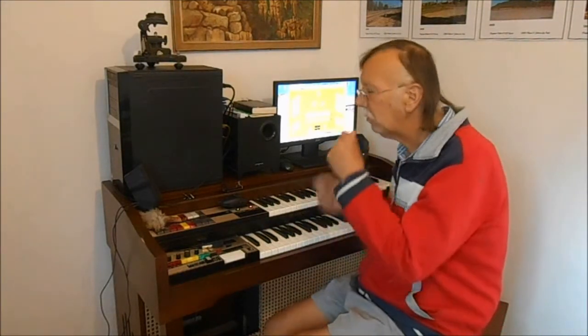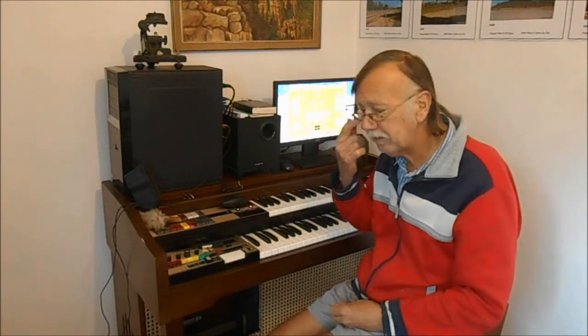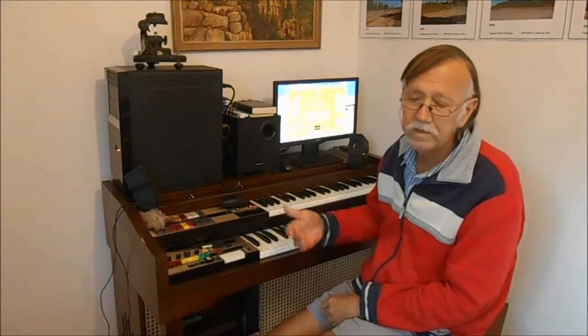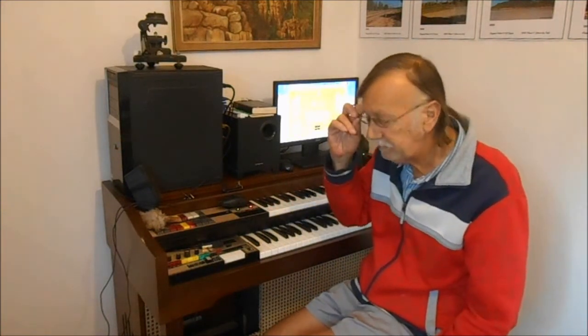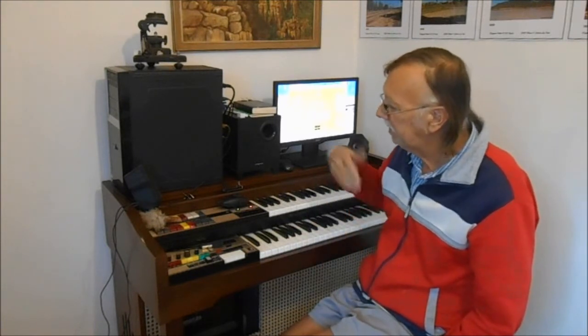Okay guys, this is my organ corner. Although this looks like a regular Lowry organ, I've cut out all the interiors of the organ and I rewired this organ as a VPO, or a virtual pipe organ, and essentially it's a church built organ. I can actually play it in a house style. I can do all sorts of music with it that I like to play.